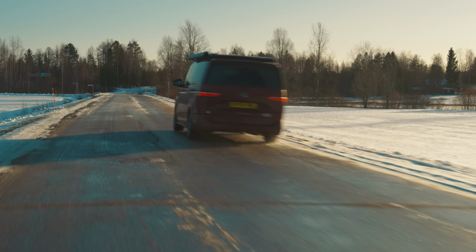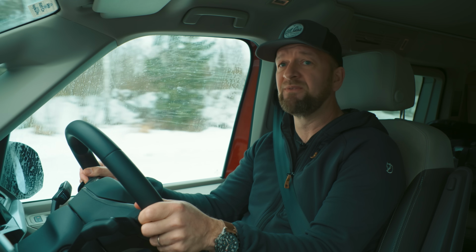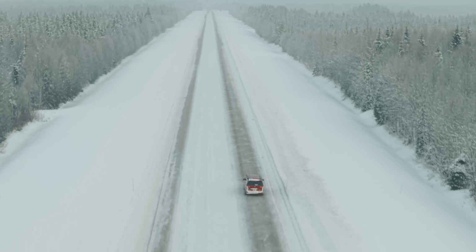And to make sure I get under the skin of this tiny home on wheels, I'm going to be driving thousands of miles on mainly straight roads to see if it's comfortable or it makes you sleepy.